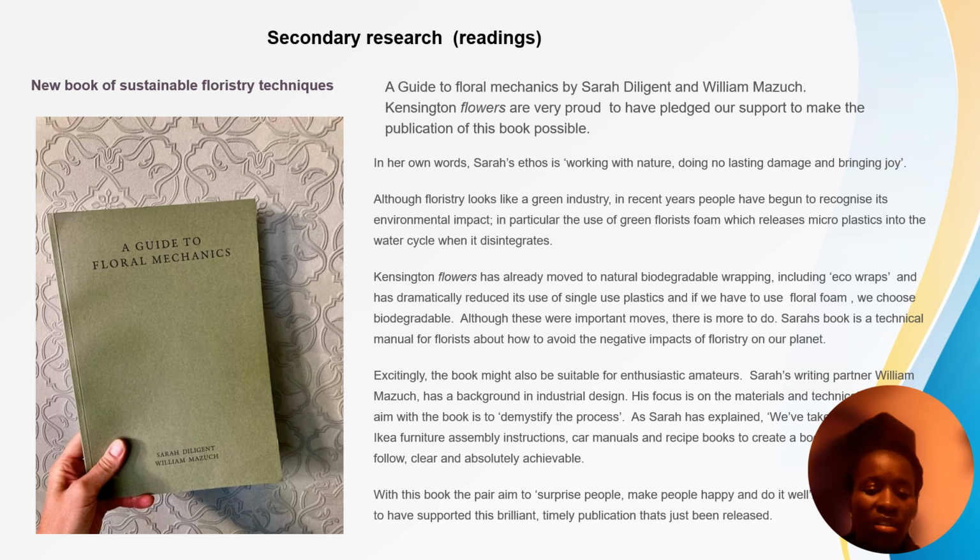Secondary research: reading a book called A Guide to Floral Mechanics, from Sarah Diligent and William Mazur. Here they also talk about their feeling and their notice about the fear of everybody basically about the negative impact that plastic is bringing into the water cycle and also the environment in general, soil and human beings. But they give some technique and sustainable practice to be able to make it in a sustainable way.